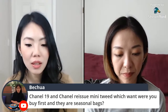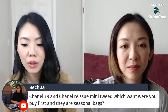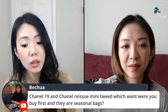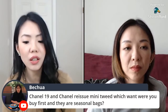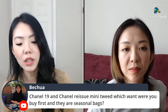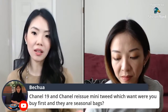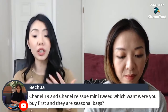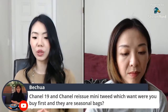Okay, Bichua, Chanel 19 or Chanel Mini Reissue Tweed. Which one would you buy first? They are both seasonal. Well, actually, do you mean Chanel 19 Tweed and Chanel Reissue Tweed, or do you mean just any Chanel 19 and then Reissue Mini Tweed? Because Chanel 19 is not a seasonal bag, but a permanent style. So the Chanel 19 is going to be back every single season. But if it's a tweed Chanel 19, then yes, it will be seasonal. Which one would you get first?